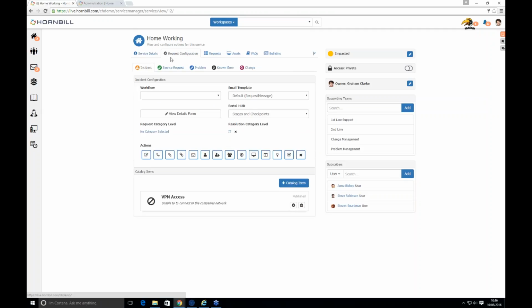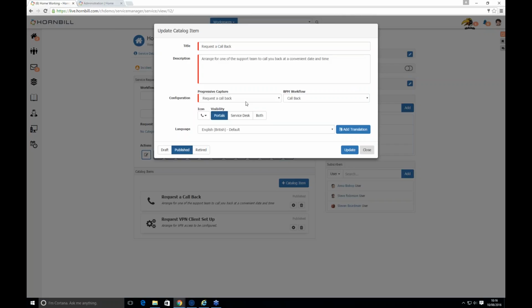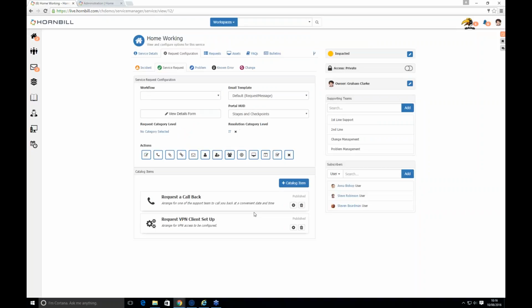When we dig into this particular service, we can see that each call class can have many catalog items. Each one of these catalog items has its own set of questions, which we call progressive capture, which I'll come to in a second, and its own fulfillment process. If we wanted to add languages, that's absolutely fine, we can, but as you can see, each one of these catalog items, as we saw on the self-service portal, will ask its own set of questions and kick off its own fulfillment process, whatever your fulfillment process when you get your instance of this system.